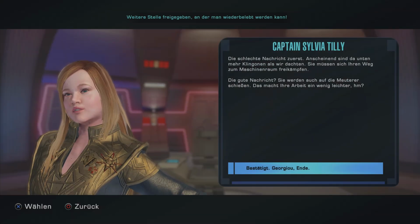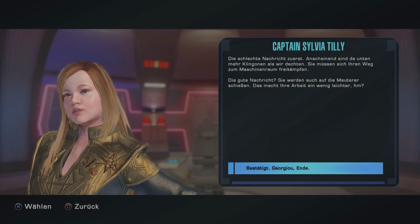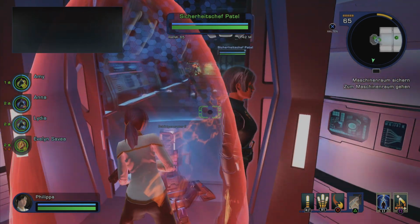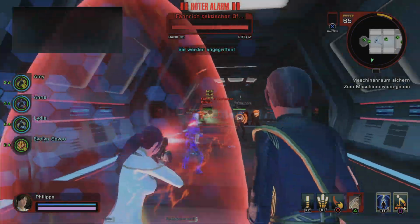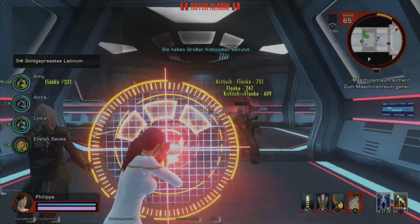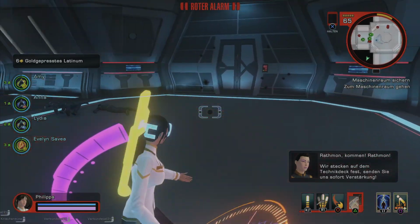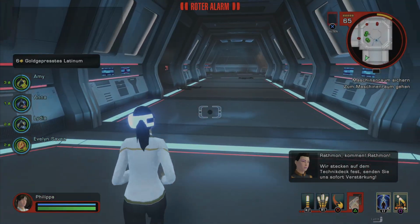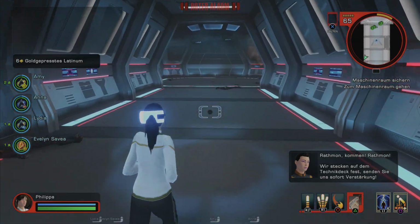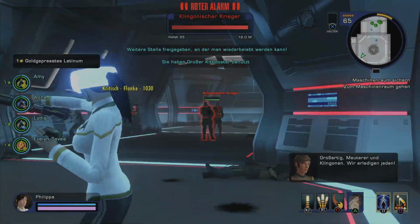Bad news first. Seems there's more Klingons down there than we thought. You'll have to fight your way to main engineering. Good news? They'll be shooting at the mutineers down there. Might make your job a little easier, huh? Enemy target. Rathman! Come in, Rathman! We're trapped on the engineering deck! Send reinforcements, now! Great. Mutineers and Klingons. Take them all down!